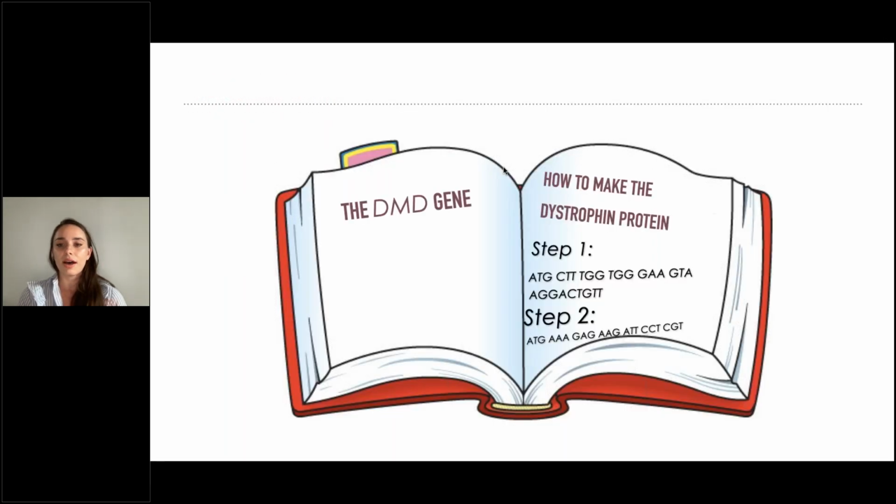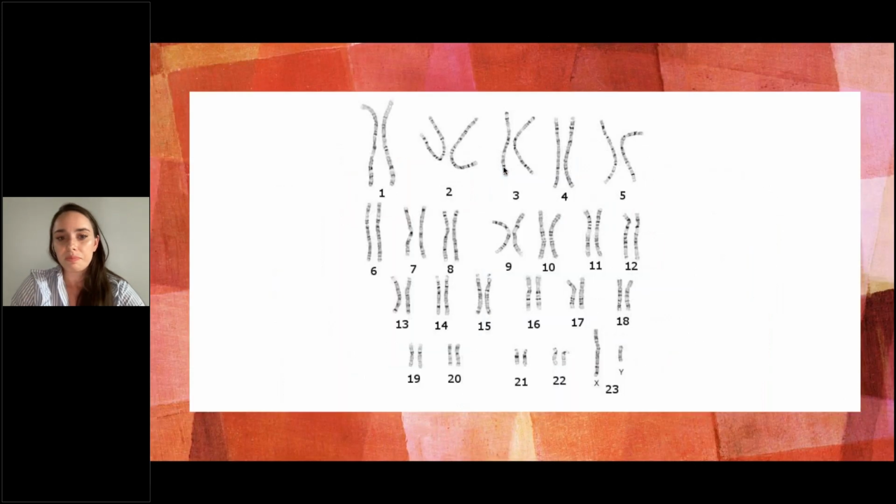And here's a little visual of the DMD gene. So we have our DMD gene in our chapter book, our recipe, and ultimately we have the DNA alphabet telling the gene or the body what to make and how to make it.